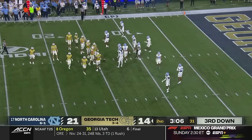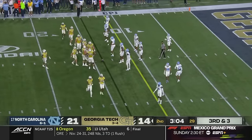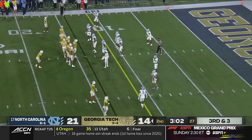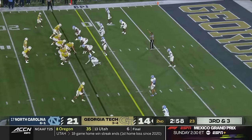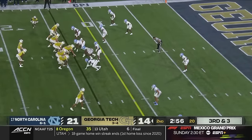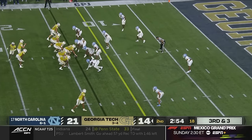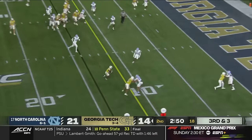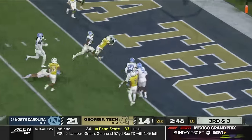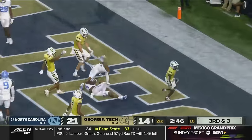And if you're Georgia Tech and you pick up the first down here, slow it down. Cooley stays in the game. That's Rutherford. Here's the throw. Rutherford the catch at the 10. They won't be slowing down. They scored a touchdown.